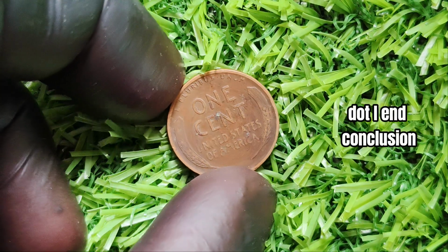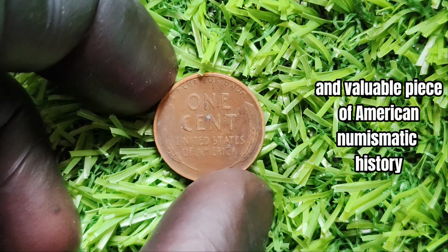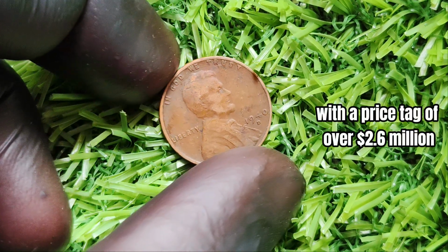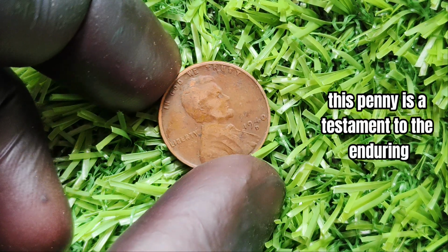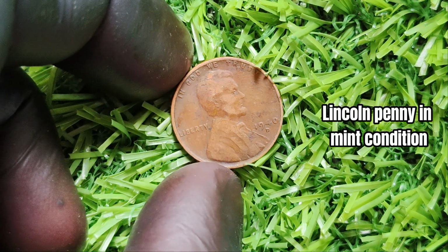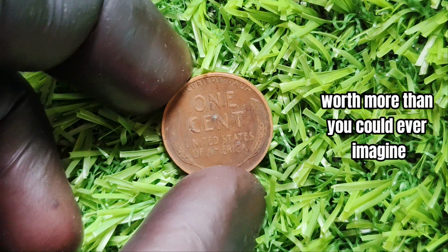In conclusion, the 1940 mint mark Lincoln penny is a rare and valuable piece of American numismatic history that is highly sought after by collectors. With a price tag of over $2.6 million for a pristine example, this penny is a testament to the enduring allure of coin collecting. So, if you ever come across a 1940 Lincoln penny in mint condition, consider yourself incredibly lucky. You may be holding a piece of history worth more than you could ever imagine.